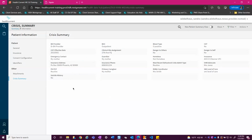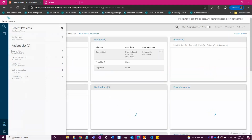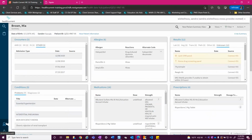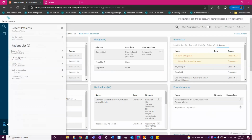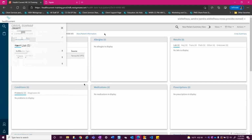Now, if I was to continue to go to another patient and then come back to this patient, because I've broken the glass, I shouldn't have to break the glass again for this patient. I should be able to continue to go to this chart, come back to it again, and still see this data. If I log out for the day and I log in, then the break the glass process would need to be repeated again.